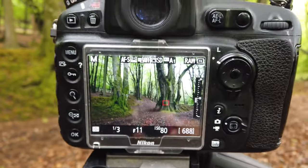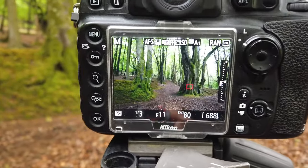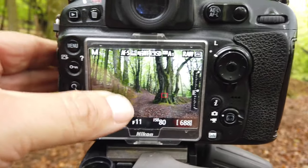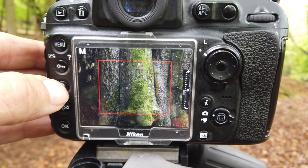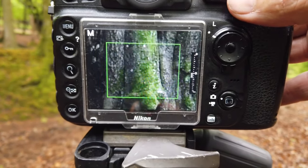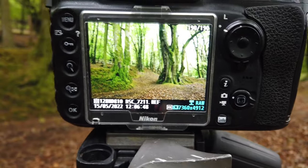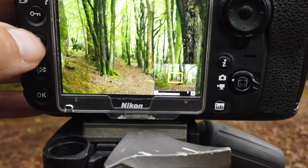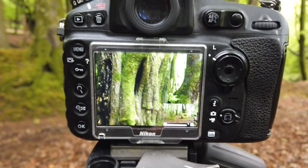Okay, something I have touched on before, but I haven't mentioned in several videos, so just thought I'd mention it again. A good way of ensuring that your focus is pin sharp is get your focus point, zoom in on the area that you want to focus on, and then using the back button, get your focus, and then get your shot. That way you can ensure that focus there is absolutely pin sharp.